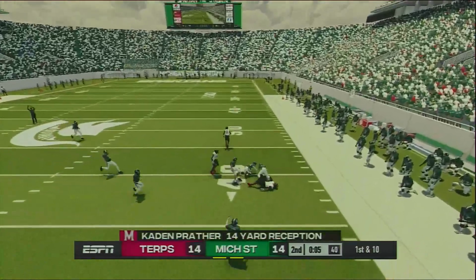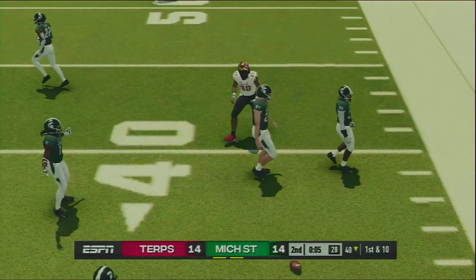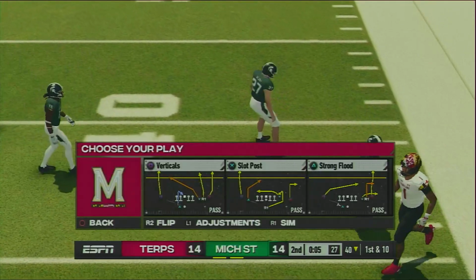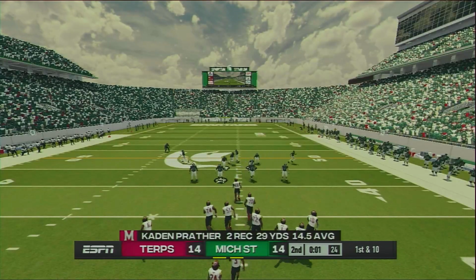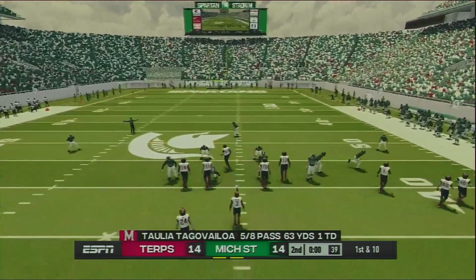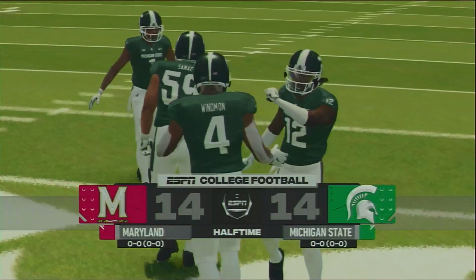To his receiver. Tackle made at the 40-yard line. That was a really nice play on the ball by the receiver for a substantial gain and a first down. From their own 40-yard line. First down. We've played a half. We're deadlocked right now at 14.